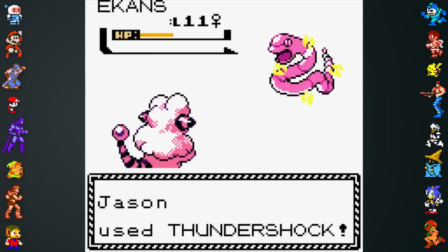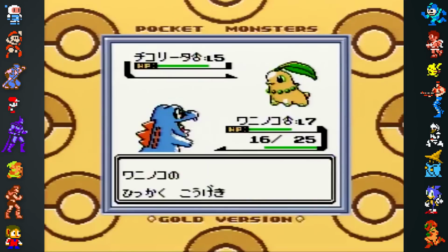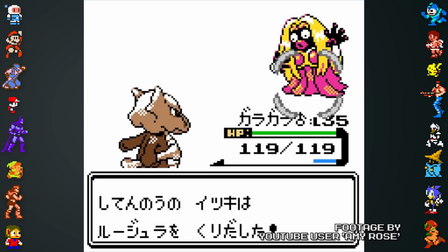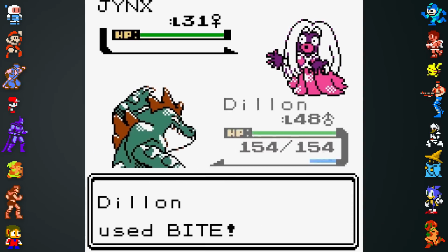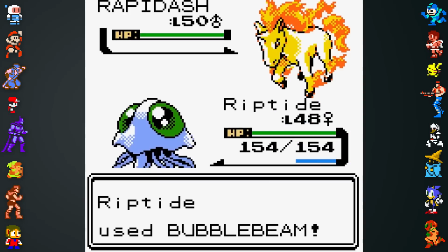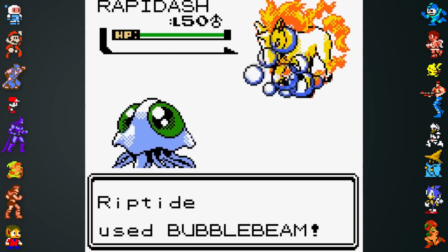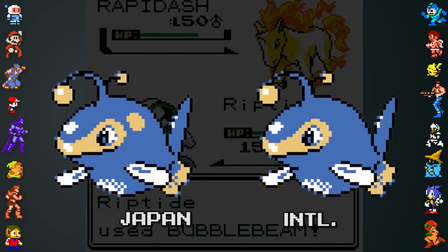But it wasn't just the game's text, there were also some visual differences. 31 Pokémon sprites were altered for the American market, the most famous example of course being Jinx, whose black skin and blonde hair were changed to purple and white due to the racial controversy surrounding Jinx in America. All the other sprites were changed to fix design inconsistencies, like Feraligatr's white underbelly and Lanturn's yellow spots.